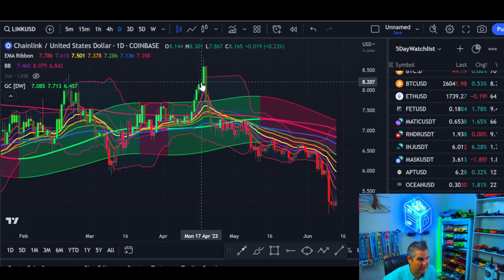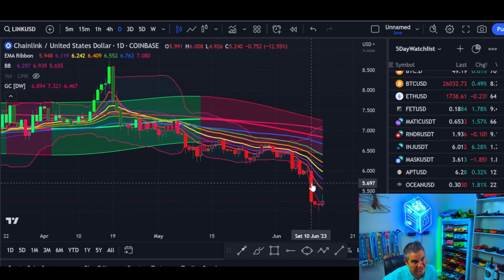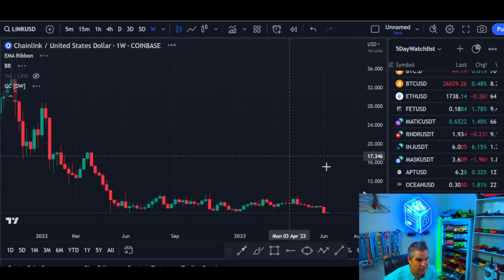I mean, you can argue that, but I'm looking for a big Hulk candle like this. 12% in a day. Let's do that back to the upside. That's what we're looking for. But decent long-term buy areas right here, and that is shown on the weekly.